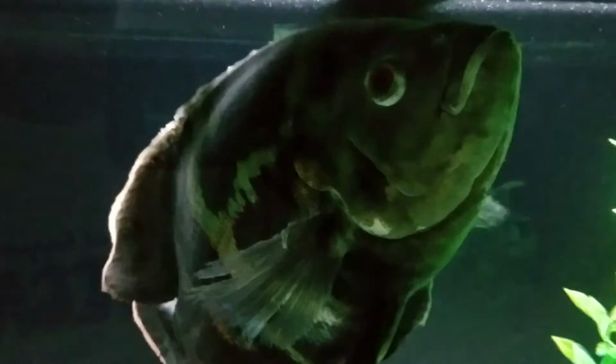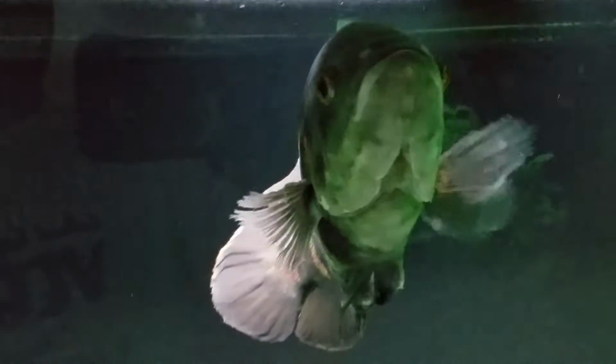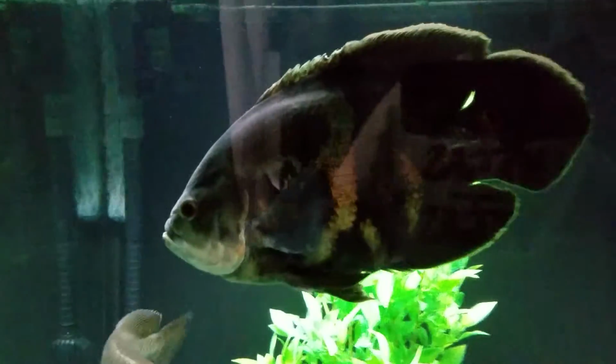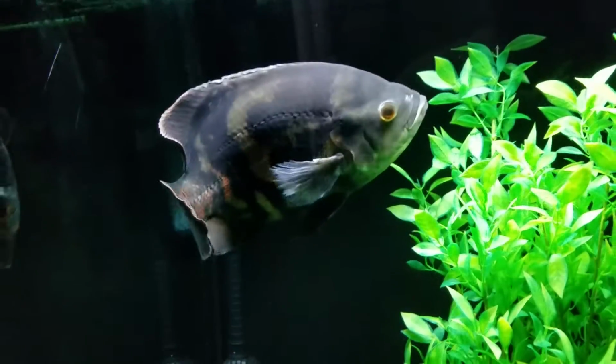So he started out with me as a baby, went right into a 90-gallon aquarium. He lived almost 5 years of his life in that 90. And about 6-7 months ago, 8 months ago, he outgrew it. He got too large for that aquarium, so I got him a 125-gallon aquarium. 6 feet long, 20 inches tall, and 18 inches wide. 1.5 feet wide, 6 feet long, and almost 2 feet tall at 20 inches.